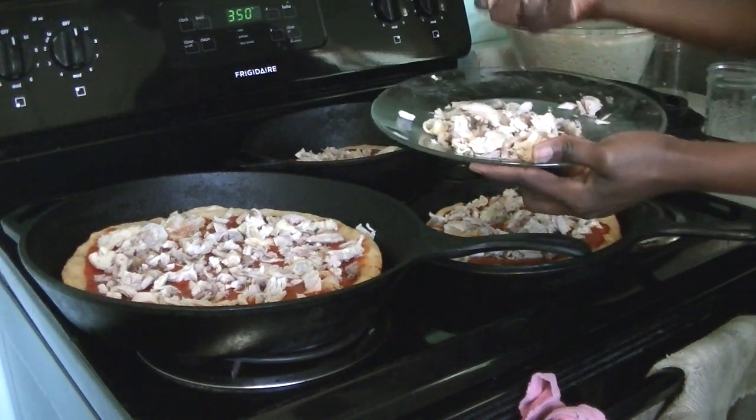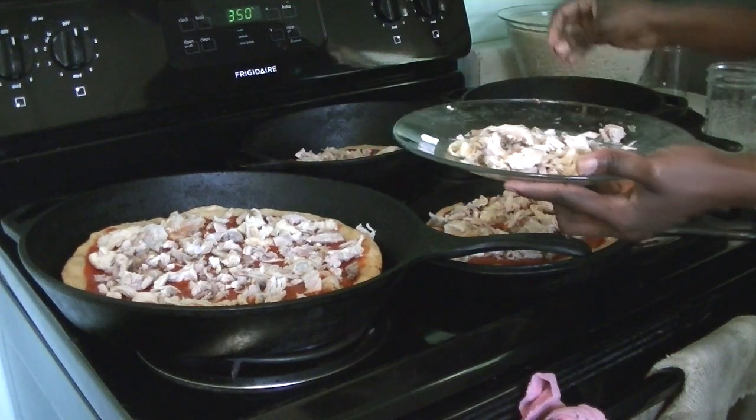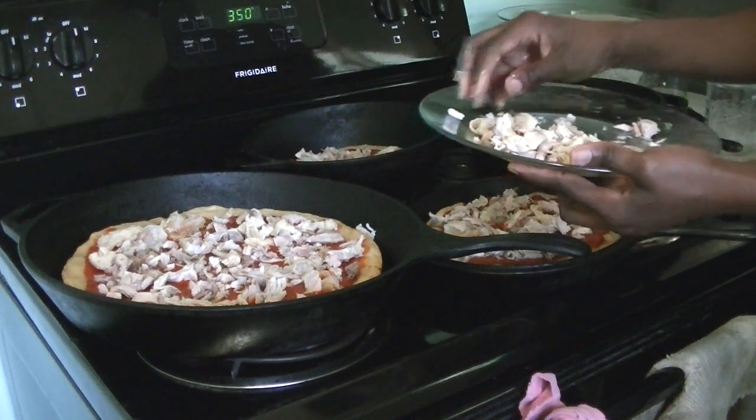But if you eat your vegetable fresh and you'll use it during the week, yeah, you can keep it in the fridge. I just don't want the vegetables to go moldy in the fridge.